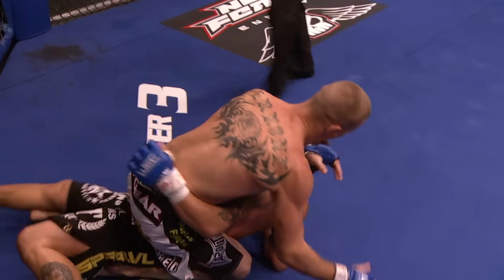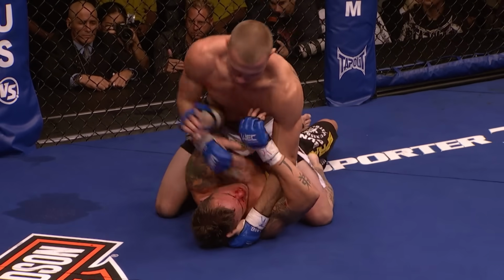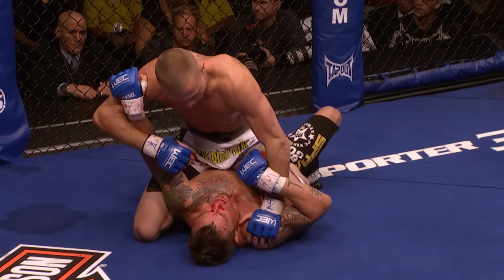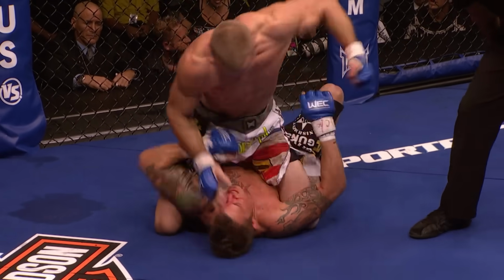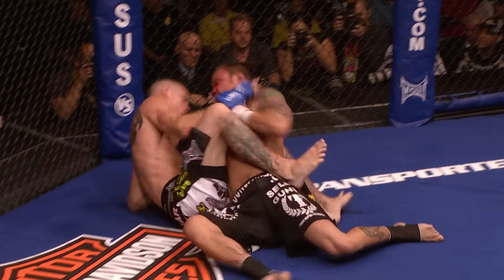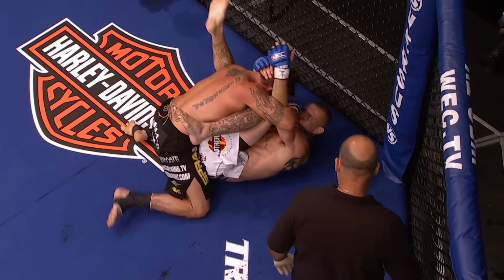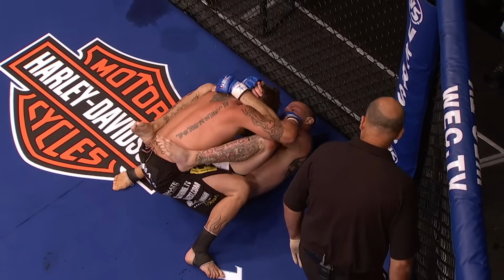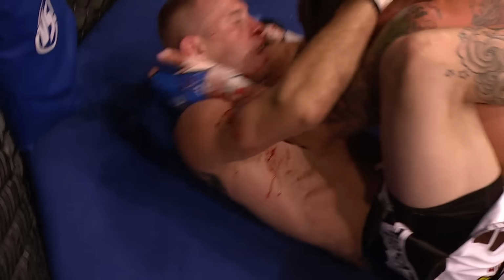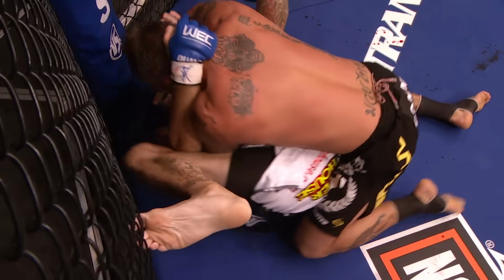His mouthpiece has been knocked out. Yeah, McCullough needs to be able to push one of those knees away or up and roll. He needs to go ahead and roll across his shoulders, holding on to the wrist of Donald Cerrone. He has to give up the back there, but a nice reversal. Watch the triangle, though. Donald Cerrone is one of the better guys off his back. Trying to pull the head down. He's very dangerous off his back, so Rob McCullough cannot fall asleep here.